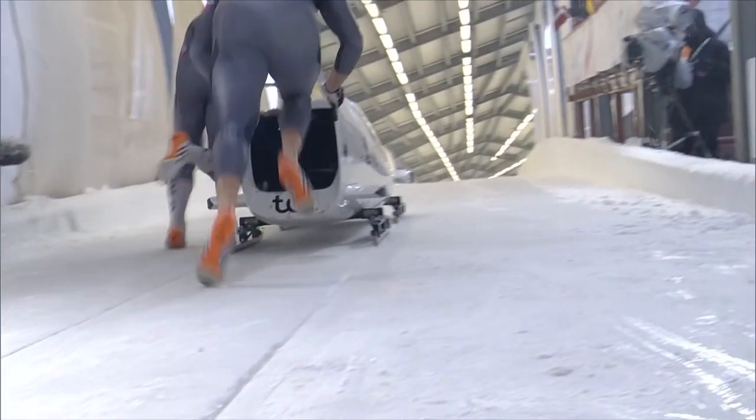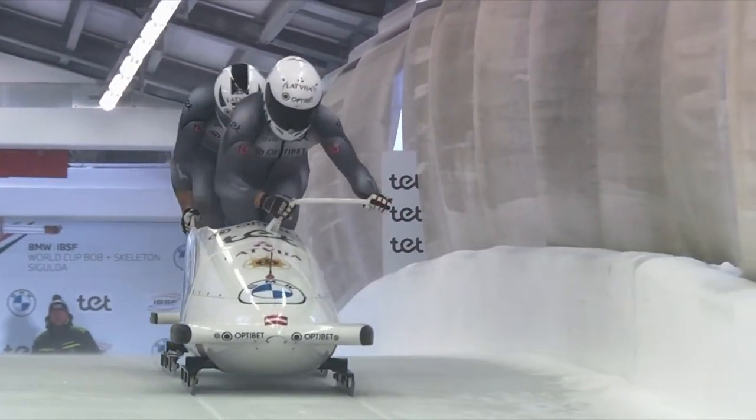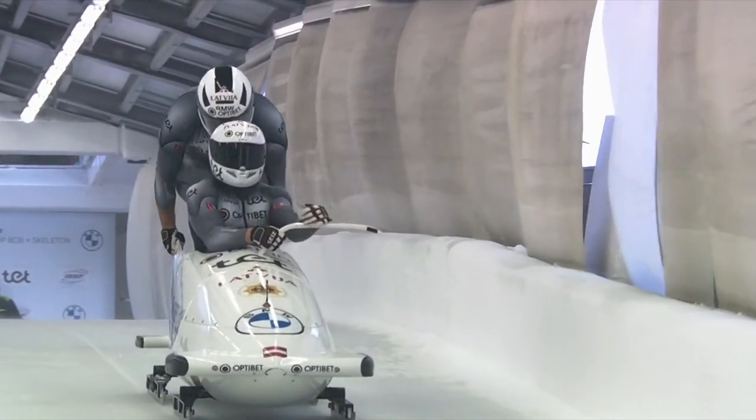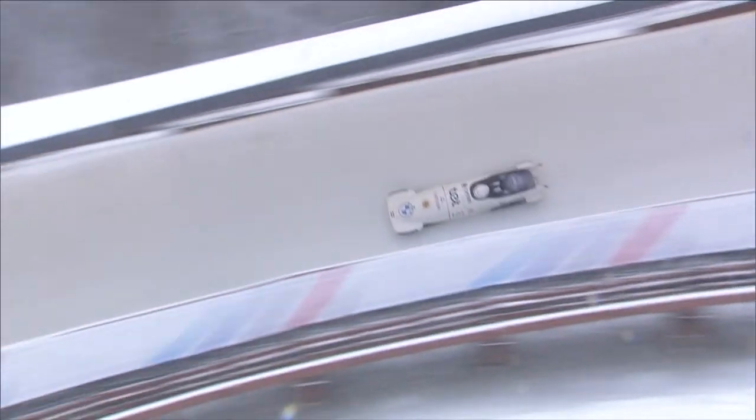Picks up the sled as he goes to push. Just shows the power in that brake athlete when they hop. And when they hit the sled on the start, it is sometimes common for the sled to lift out of the grooves. That takes a little bit of energy out of the sled.